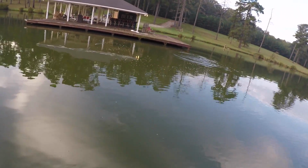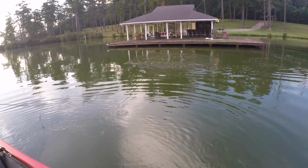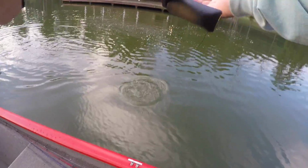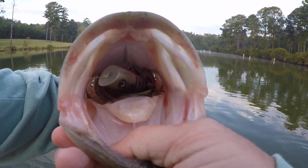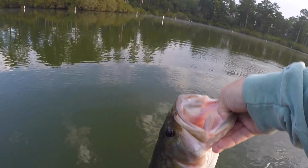For a pound, 2 pound fish, that one hit it as hard as you could hit it. Oh, he might be 2.5. He's a little fatty. Yeah. You got it too. Yeah, I underestimated this guy. That's a 3-pounder all day long. Got it. Gotta love that. That's why topwater fishing is the best kind of fishing.